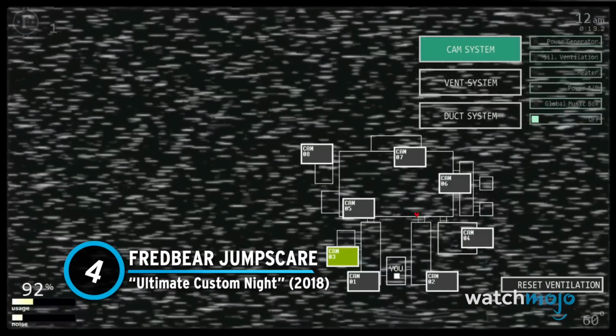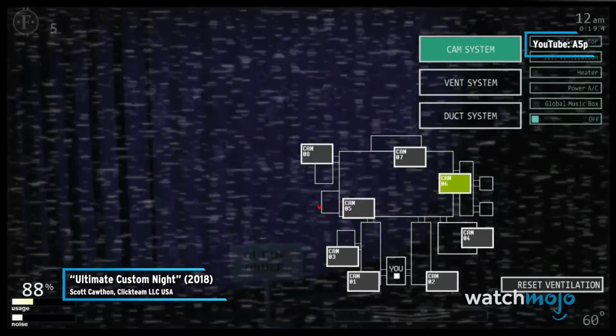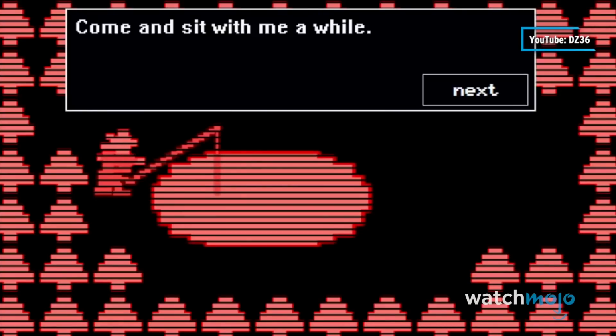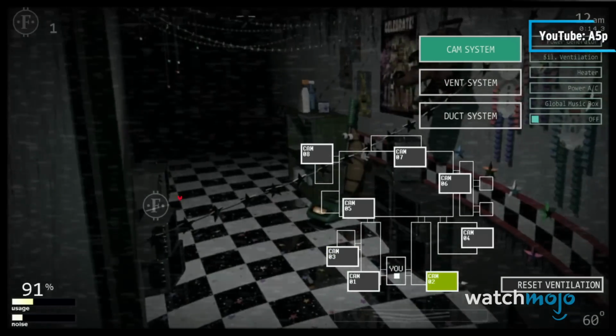Number 4. Fredbear Jump Scare, Ultimate Custom Night. While the hidden FNaF World level and Old Man Consequences cameo are fun, we had to honor the OG animatronic horror, at least in the timeline.